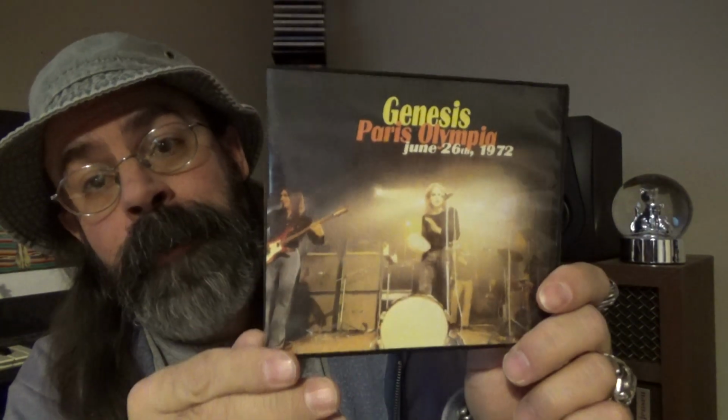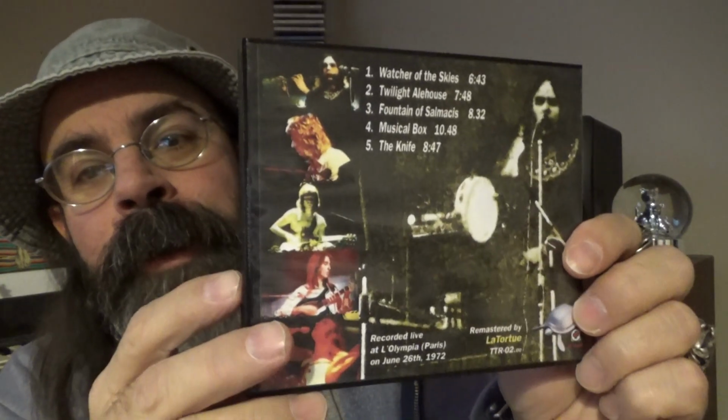Next up, number 9. Show an album that was a disappointment. I feel bad saying this. It's one of my favorite groups, but I must be honest. Genesis, Paris Olympia, June 26, 1972. Now this is a bootleg, and of course you can't expect too much sound-wise from a bootleg, but this was really not good as far as the sound quality. I mean, it's almost unlistenable. I have to be honest. Yeah, I got through it one time, just barely, like just waiting it out. It's just not very good quality at all.